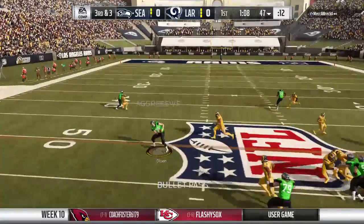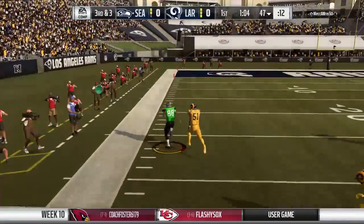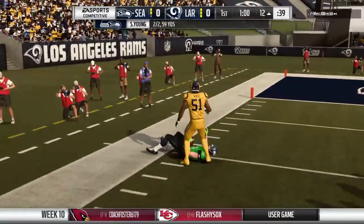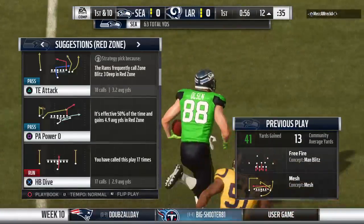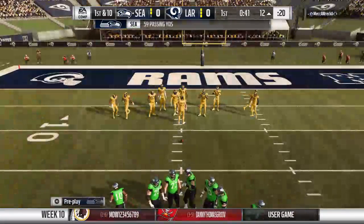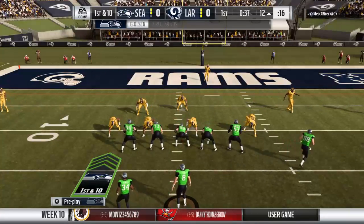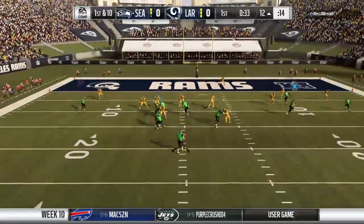Third and short yardage, Young. He finds his man, the tight end Olsen. And great yardage here all the way deep into Los Angeles territory. It's a big play on third down for the Seahawks. 41 yards. So how about this for field position after the big play? Inside the 15 now as they come up on 1st and 10.